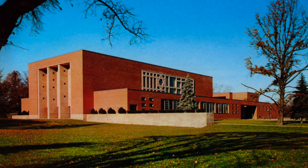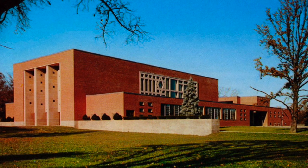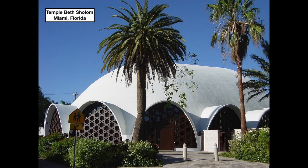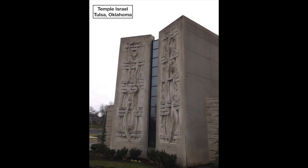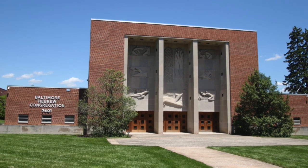So let's jump in. The first synagogue, the one behind me, Baltimore Hebrew Congregation, was the first in this cluster to move out here. It was completed in 1953, and when the congregation went to find an architect, they turned to one of the most renowned synagogue architects in the country, Percival Goodman. Goodman had designed synagogues from Miami to Albany, from Tulsa to St. Paul, really all over the place. And he designed a fantastically modernist synagogue out here.